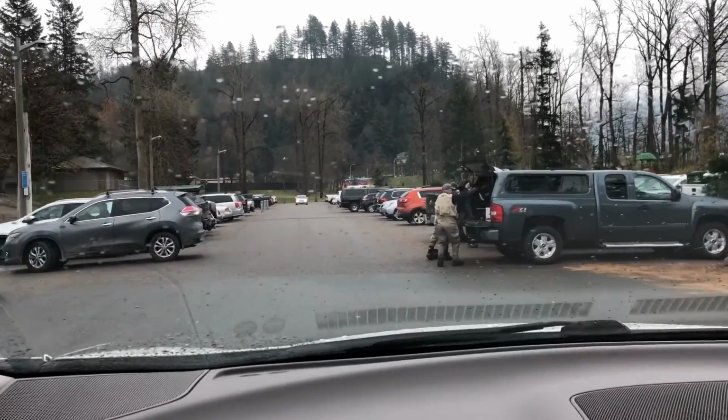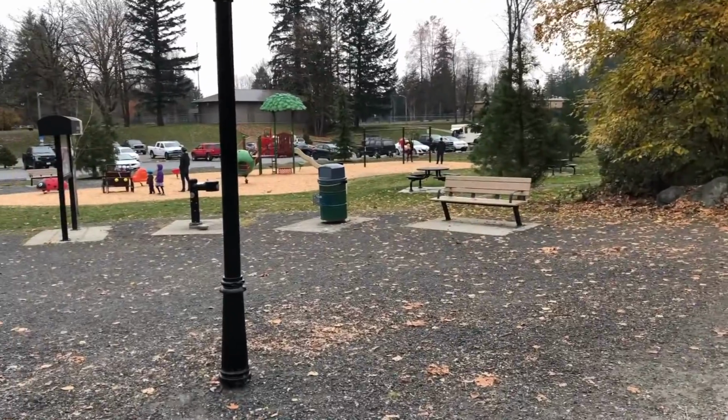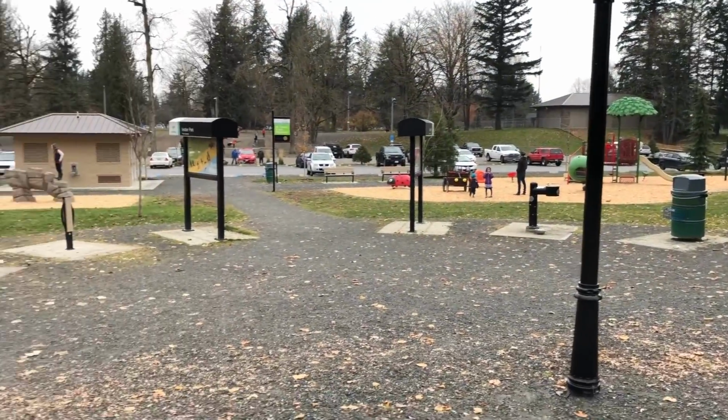It's a popular fishing river as well. You can see people getting ready for fishing here. They're fishing for salmon right now. So this is Vedder Park, and this is where we're starting the loop.